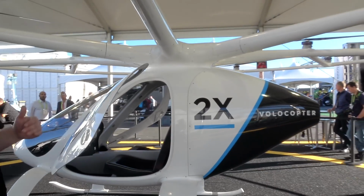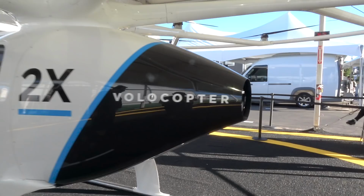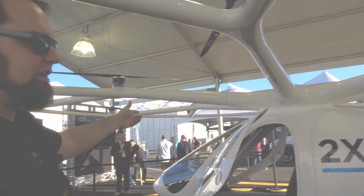As far as doing this in cities, they're probably going to have to start landing these on rooftops. But we're going to see this probably in the near future showing up here and there as quick taxis, ways to get you around town. We've got this, and we've also got some over there that we'll take a look at.